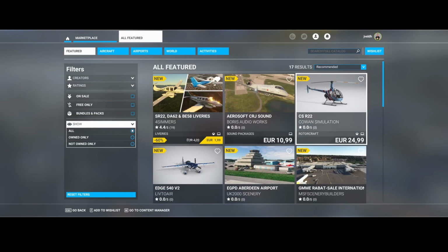So in total, we went to 17 new items which were released for Flight Simulator 2020, the PC version. So a combination of both aircraft, some new airports, some scenery. So really cool. No mission packs this week, but maybe next week there will be a lot of new mission packs. Who knows?